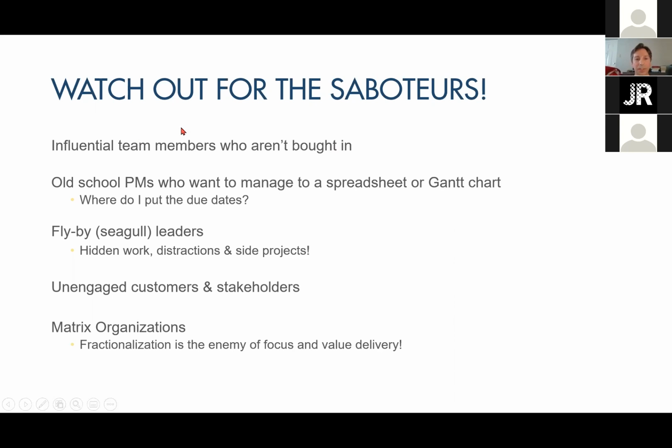Influential team members who are not bought in, who actively resist the principles or the practices, or even changing the way they do things, which is part of adapting and growing. Old school project managers who want to manage by a spreadsheet or a Gantt chart.